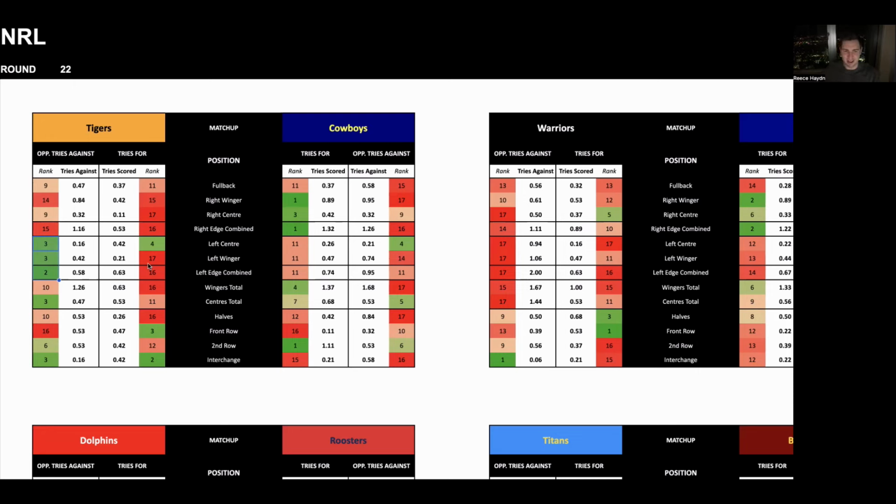Hopefully that rundown gave you an insight into what we're actually doing here. So there's actually a strategy behind how I go through and choose these bets. It's not random. It's not guessing. It's not based on my own personal opinion or gut feelings of who I think is going to score. So Tigers, Cowboys, this is the Thursday night game.